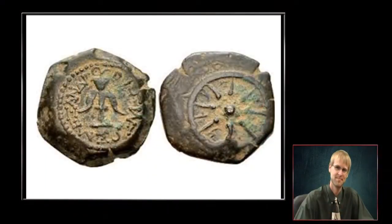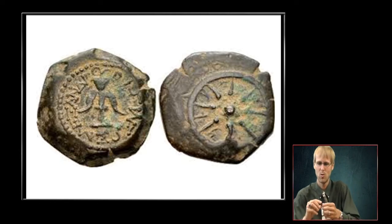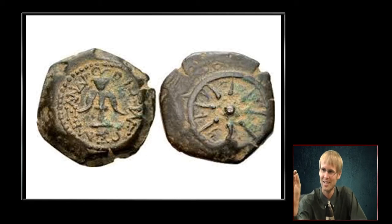Well, let's begin with the coins, since you brought up coins. What do you have with you here? As you can see on the screen, and in my hand, it's very small. I'll hold it up, though there's no way you're going to see the detail. But we have a widow's mite. This is an actual coin, a currency during Christ's life.